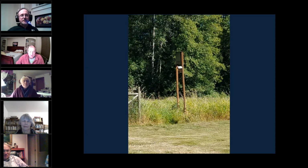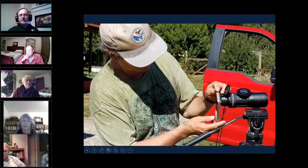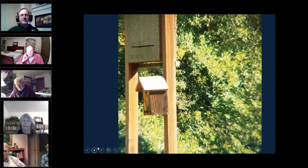Now, cell phones do not do very well at long distance. However, there are some tricks you can do to take long distance telephoto pictures. It was Ken Bevis that showed me this one. If you get a spotting scope, I have a small scope myself, but some people have really good spotting scopes, you can just put the cell phone camera right up to the spotting scope. And here you can see the picture. You can see the bat box in the cell phone, and then this is the final picture. You can see that it's quite a bit closer, using the spotting scope as a telephoto lens for the cell phone.